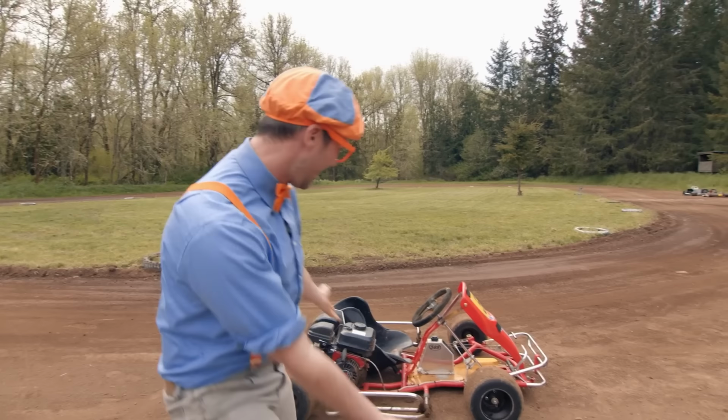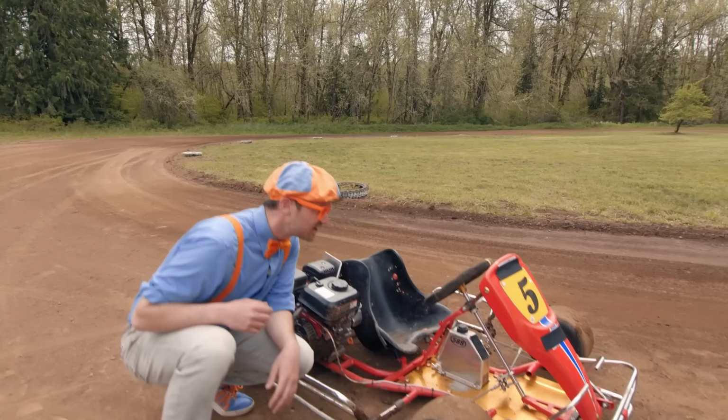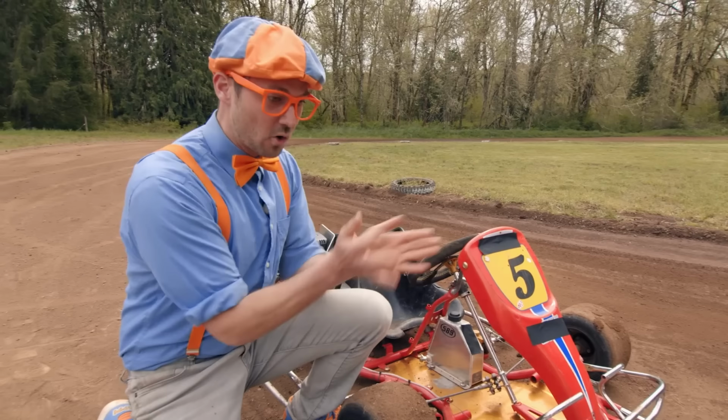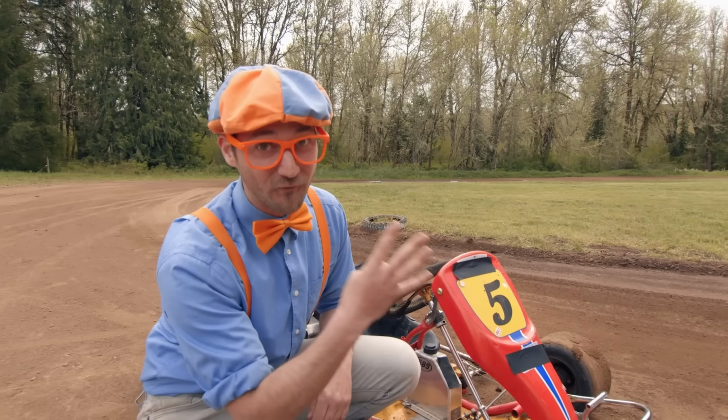Oh, speaking of go-karts, yeah, this thing is awesome. Hey, what color go-kart is this? Yeah, the main color of this go-kart is the color red. Yeah, I do like the color red. Hey, look at the number up here. Every go-kart has to have a number, so then you know when you cross the finish line if you won. And this number right here, what number is it? One, two, three, four, five.